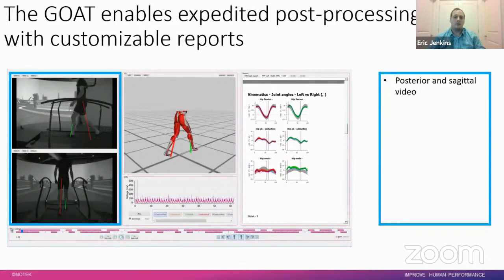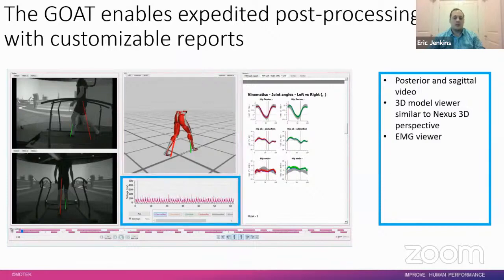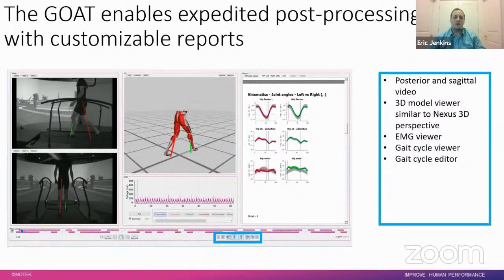There's presented the posterior and the sagittal, so the back and the side view cameras, to compare that with the data that's output to look for any particular anomalies with the person's gait, and compare that data with the visual information that you see. There's also the 3D model viewer, which is similar to what you would see in the Nexus 3D perspective. There's also the EMG viewer, which has the EMG for up to 16 channels. And then down here at the bottom is the gait cycle viewer with the left and the right strides right there in the purple, and then a gait cycle editor allowing you to switch between the forces, the motion of the independent left and right limbs.